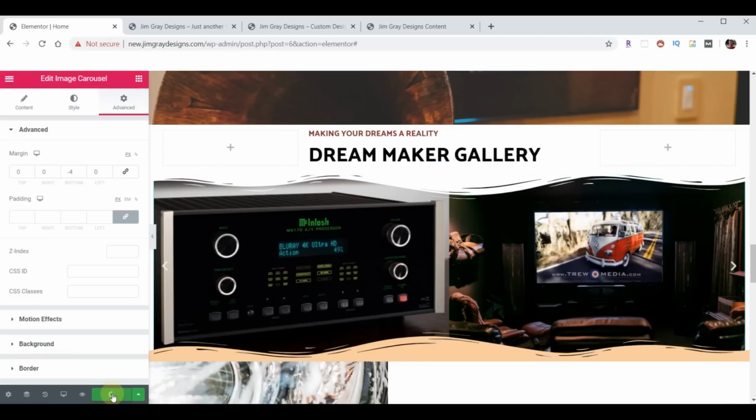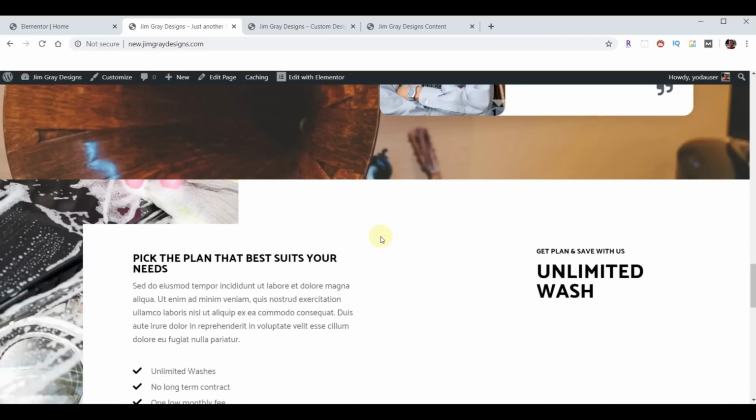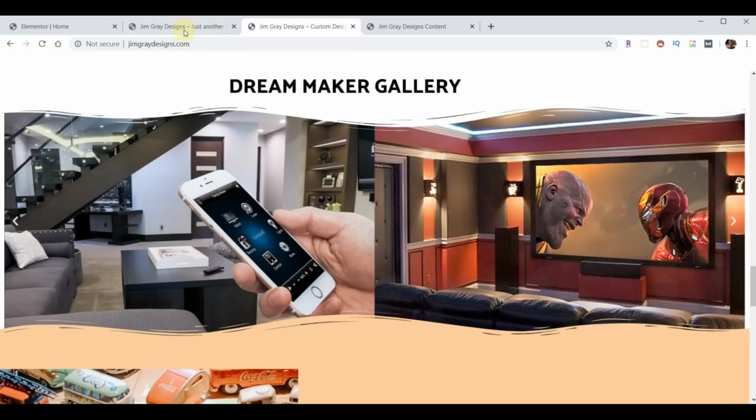We can hit update. We come back over here. We scroll down. We don't have a carousel. We hit reload. And there's our carousel, just like that. We look back over and looks the same. Good job.